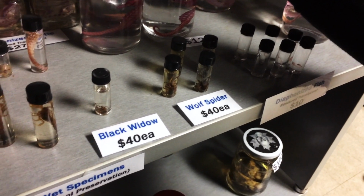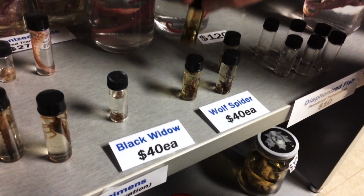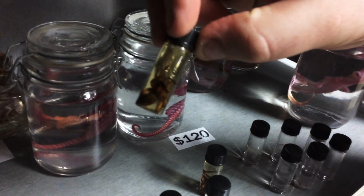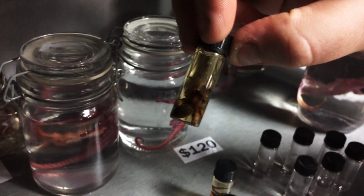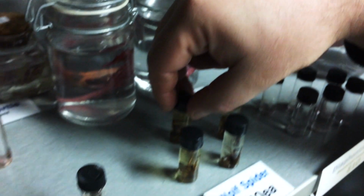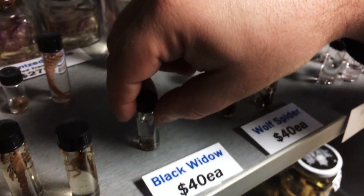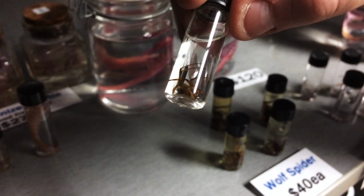They have spider specimens. Gross. Here, get a good nice shot of it. You just have to have the screen in front of it. This is a wolf spider. Gross. And then they have everybody's favorite. Black widow. Gross.